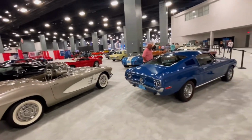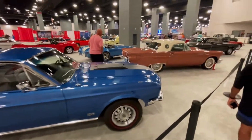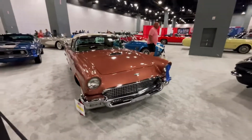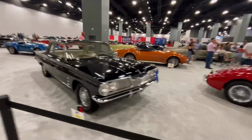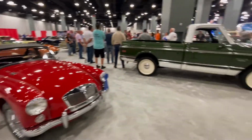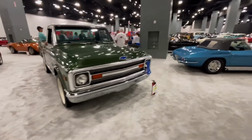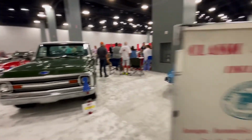Okay, and then so I'm almost done with the old ladies. Sorry, this is a 1957 Ford Thunderbird. This is a Tempest Le Mans. The MGA MK2 Roadster. Now I like the steelies. Look at this. I really like the rims on this car. Definitely, this is a nice example of a 1970 Chevrolet C10.